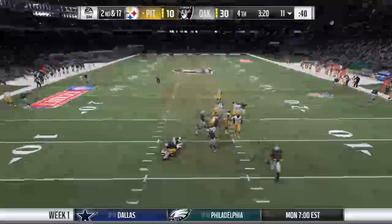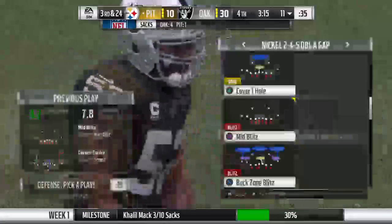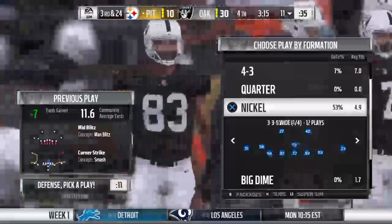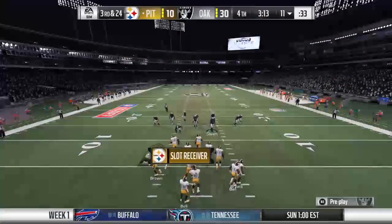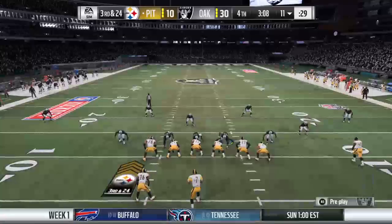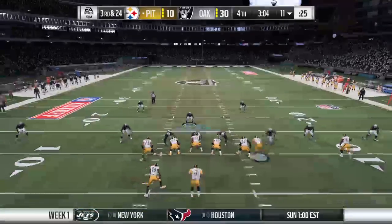Oh, the pressure too great, and he goes down once more. Khalil Mack bringing the pressure again, and that is his 3rd sack here tonight. So, Brandon, we sat in with a lot of coaches, and when they talk about things they want to accomplish offensively, I'm not sure that sack and sack are on their play sheet. So the sack, and now a 3rd and long situation for the Steelers and Ben Roethlisberger.